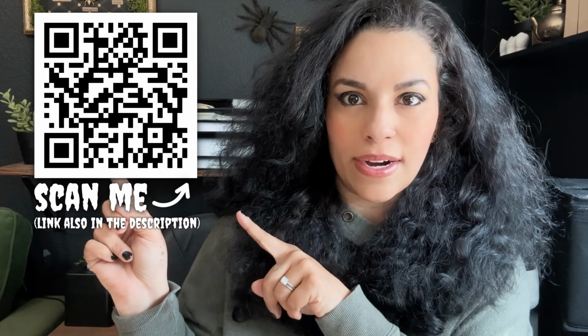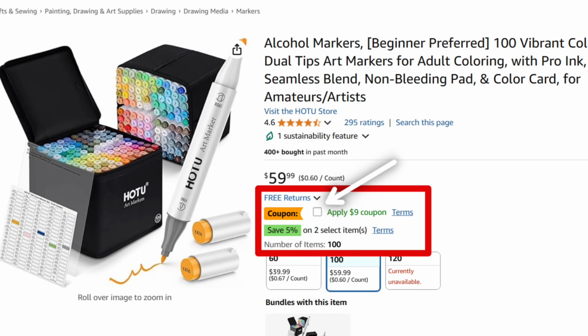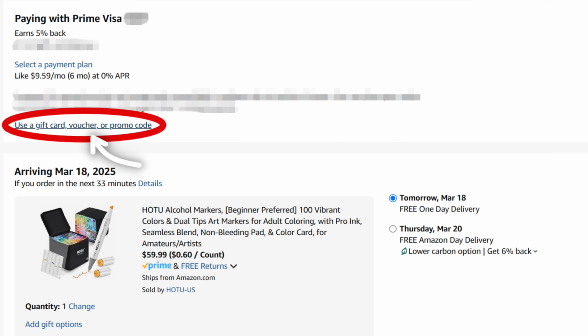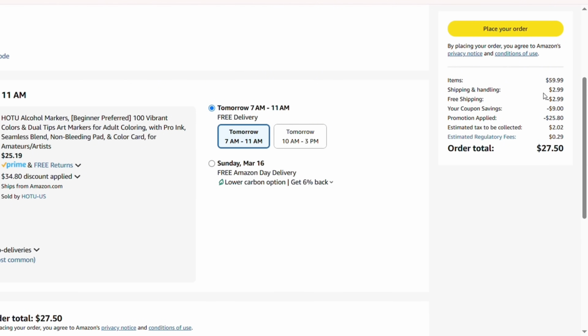So the process was a little tricky for me. Basically, you go to the product page. I'll do a little QR code here. And next to the product, there will be a little box that you check to get that $9 coupon. Add it to your cart. It'll already show the $9. And then when you go to check out, go into your payment methods, and that's where you can input a promo code. Just type in the promo code that you see on your screen, and then it takes the extra percentage off. And you guys, with that deal, the marker set that I wanted, which was $59.99 originally, those 2 discounts took it down to $27.50.